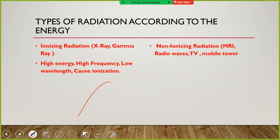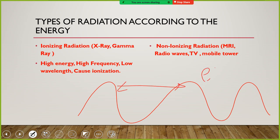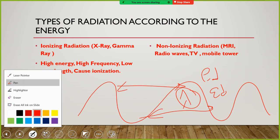That's why ionizing radiation has high energy, high frequency, short wavelength. While non-ionizing radiation is like that: low frequency, low energy, and the distance between two peaks or two bottoms, which is called wavelength, is long. So non-ionizing radiation has long wavelength.